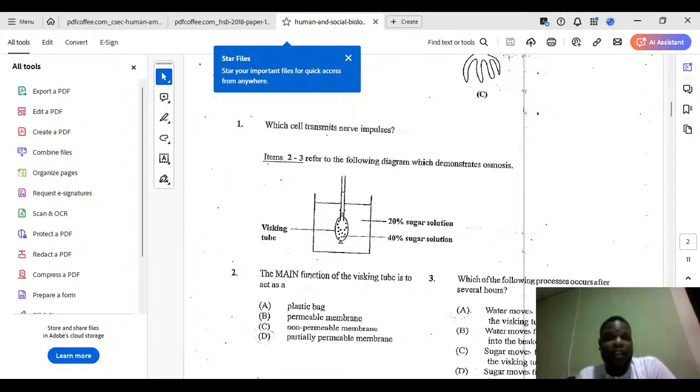Okay. So if it's going inside the tube, that means it has to be some sort of permeable membrane, right? So rule out plastic bag. But remember, what is osmosis? Osmosis is the movement of water particles from a high concentration to a low concentration across a semi-permeable membrane, right? So therefore the answer would be D, because partially permeable and semi-permeable are the same.